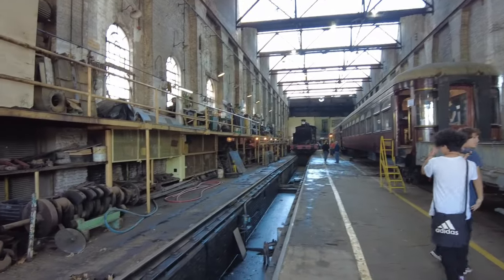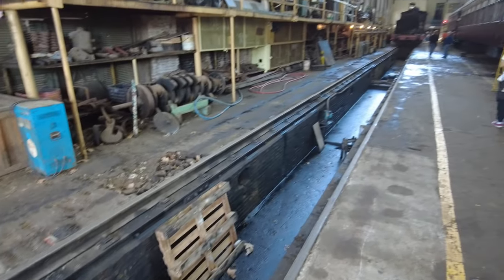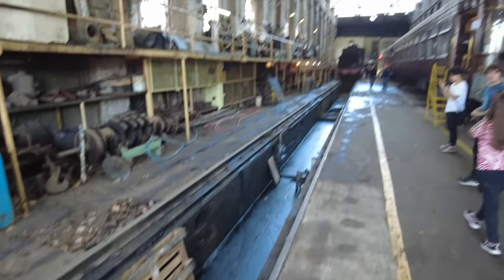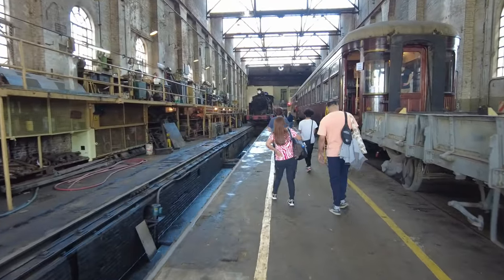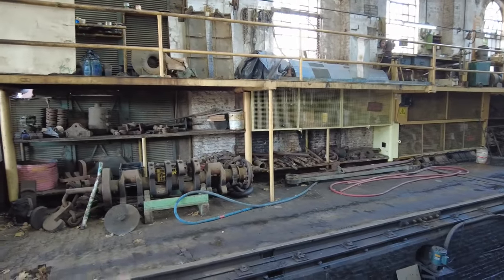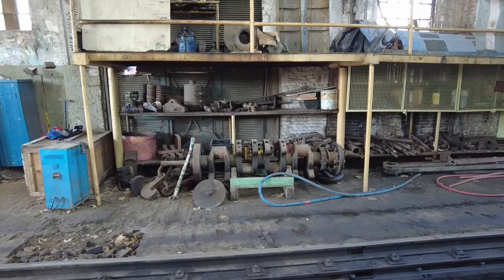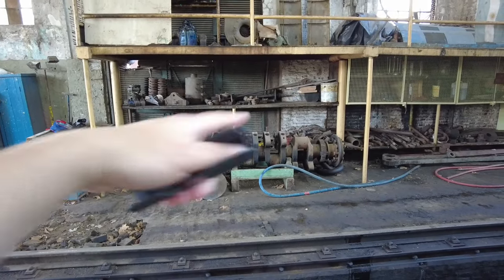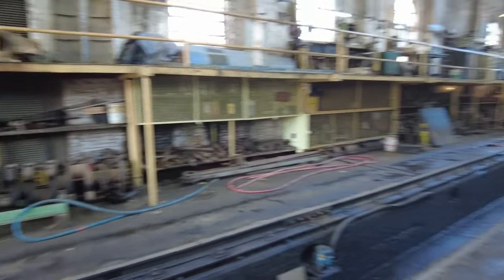Down in here, this is like an old train maintenance area, I guess where they would have to fix the trains, because there's a whole pit down here where you could get underneath. And it looks like old train motor parts. That looks like, what's it called? Like the drive shaft or crankshaft of a big engine.